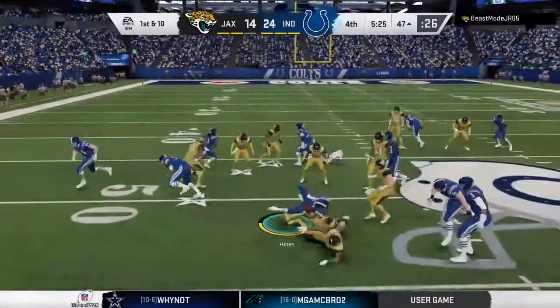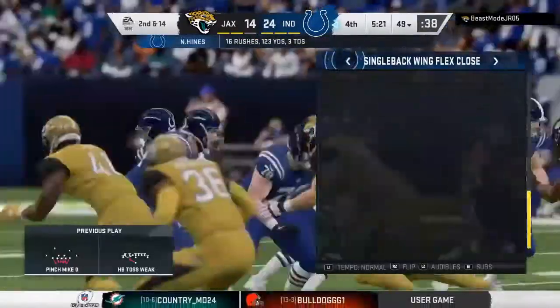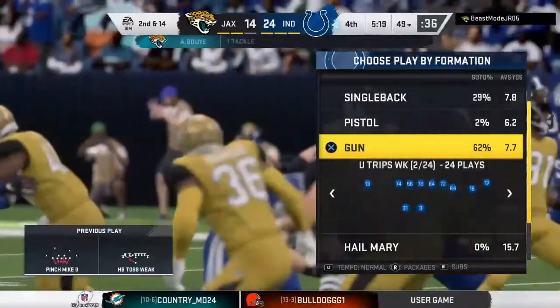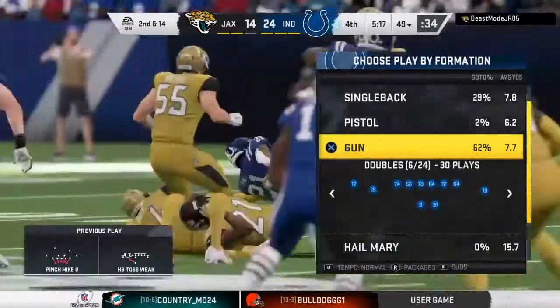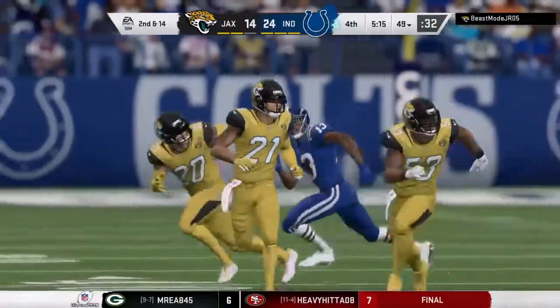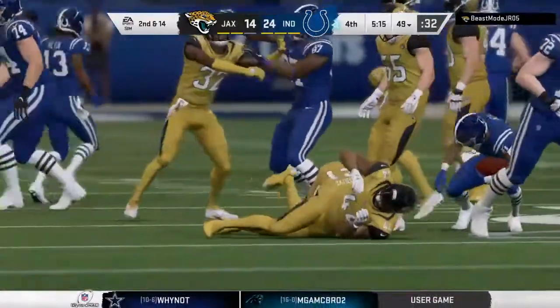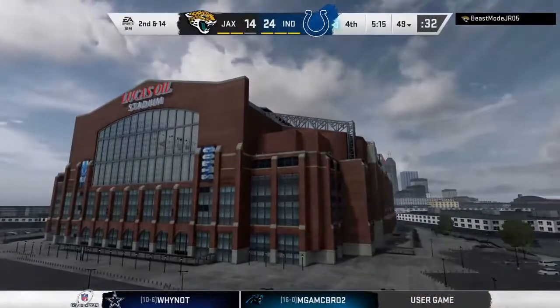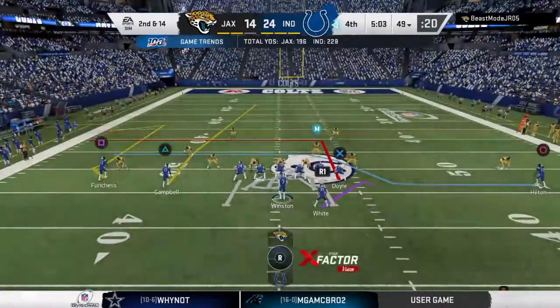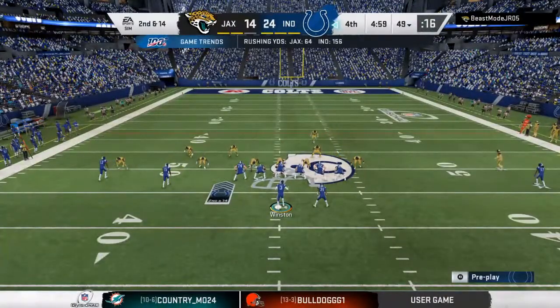On first down, Hines. And I think this defense knew what was coming as he is smothered behind the line. It's a loss of 4 on the first down play. The tackle made back at his own 49. Well, the first play of the drive lost 4. Now they'll look to move it forward here on 2nd and 14.